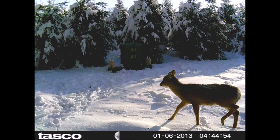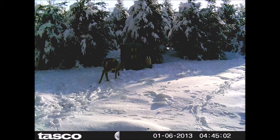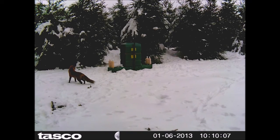You too, if you have a property and have deer, should have this feeder. And it is legal to use in an area where you're hunting, but you do have to go through, if you're in Pennsylvania, through the Game Commission and get a permit for having the deer tick feeder on your site. And then hunters can hunt by it. But you have to have a hunting license.